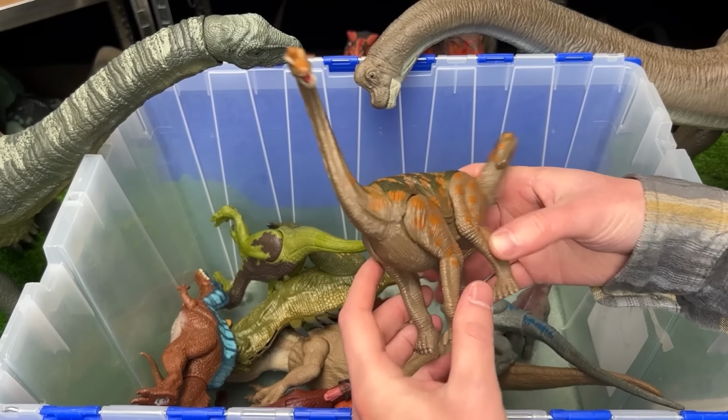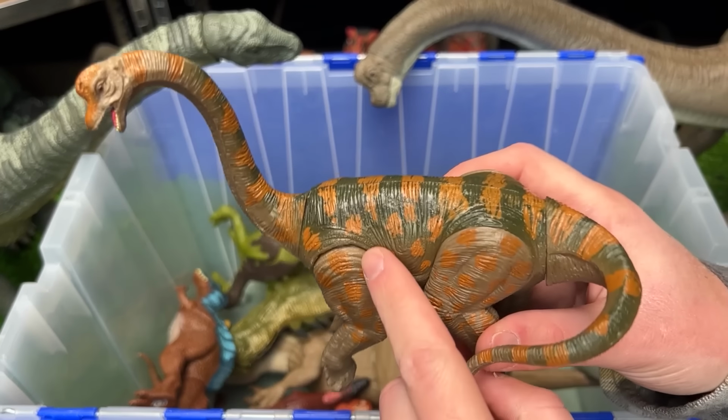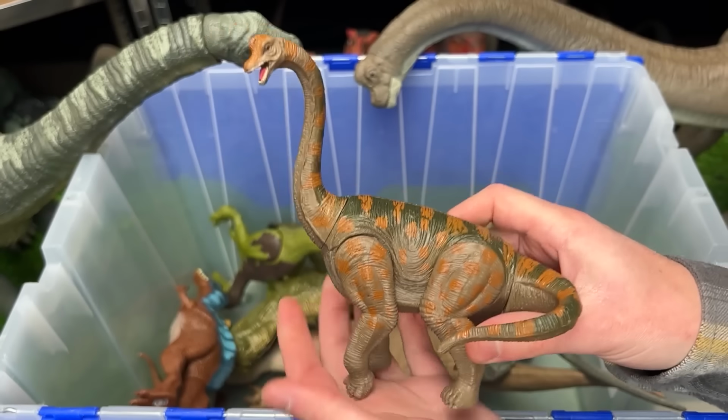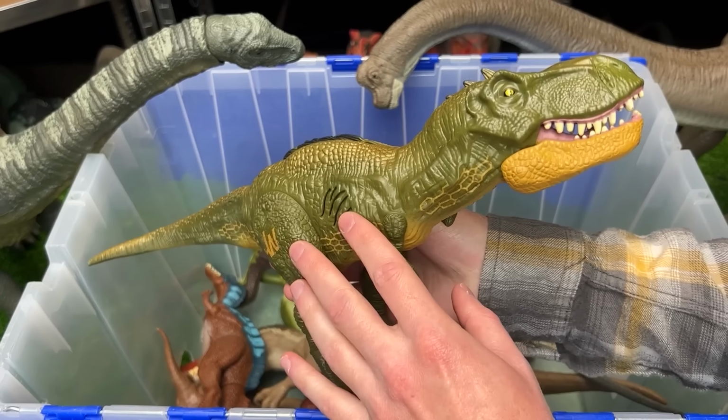Man, do I have a lot of Brachiosaurus figures. This one is also a Brachiosaurus. It's got some interesting orange spotting all over its body, and is quite a bit smaller than many of the other figures so far. This next theropod is another T-Rex figure.